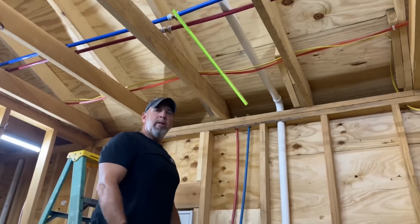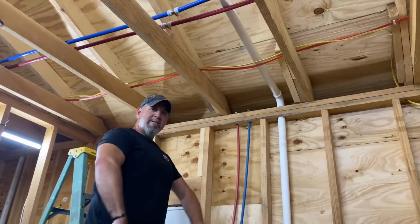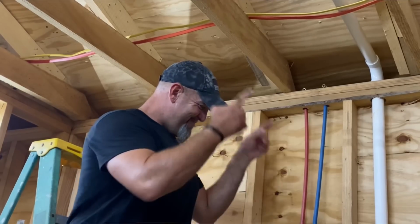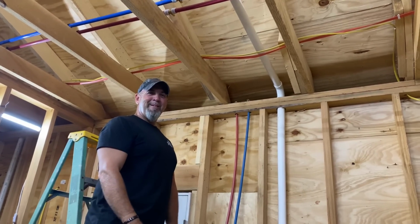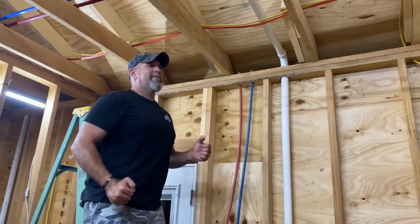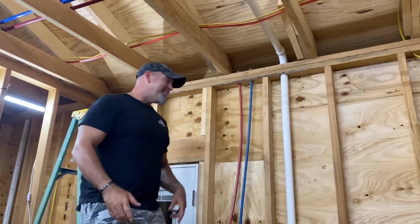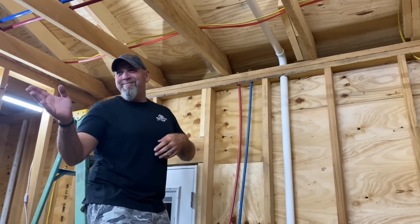So we need to connect above your head. Then the utility room will be tied in. Back up. Go forward. To the side. To the other side.